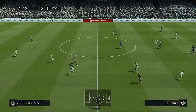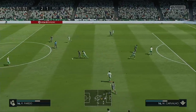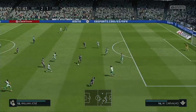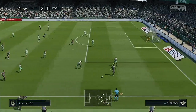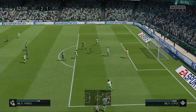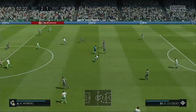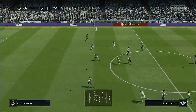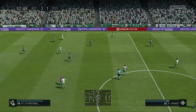Oh, he's cut that out well, well read. He screened the ball well there. Now Januzaj, he's aimed it in towards the front post. Well, that's the keeper's ball from the moment the cross left his foot. Canales. Here's Alonso.